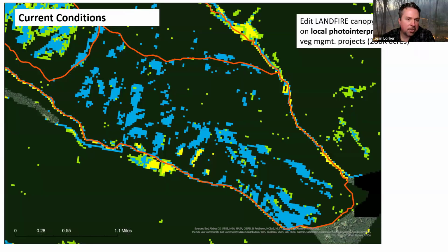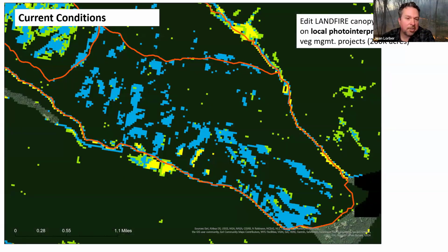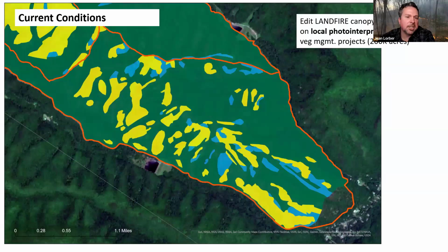So this is what LANDFIRE showed, and this is what we show. The coloring, the blue is the same, open woodlands, the yellow is early successional. So we feel good about it, and we have monitoring plots. We have visited this site to collect field data as well. Overall, we turned a lot of what LANDFIRE would call open woodlands into more early successional in this specific case. This is just an example of how we incorporated this kind of locally created photo interpretation of forest canopy structure on about 200,000 acres, the burn portfolio, and utilized that in the Ecodeparture, or utilized it in the current conditions. So that was one way that we built on the LANDFIRE canopy cover layer.